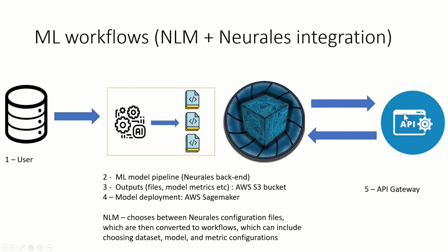And of course, finally, there's a nice little API gateway. This is for the user to interact with Neurales, and it's real-time communication. And of course this is pulling from this little pipeline here.